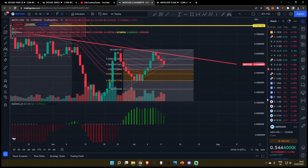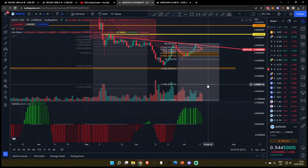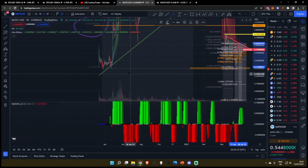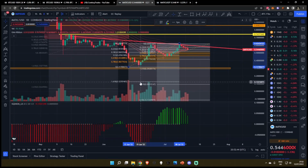Where do I think MATIC's going down to? I think we're at least coming back down to here at 2.9, and I really don't think that we're going to bottom at this previous level. So let's see. 2.618 down here at 4 cent. You really don't have much support built out for this. So 29 cent would be the floor, but we've already come down to here, so you can imagine how bearish it's going to be if we do take out the floor.